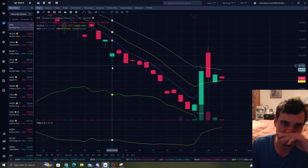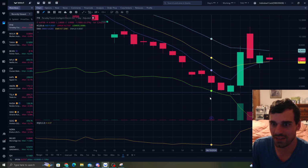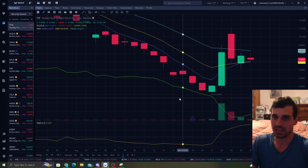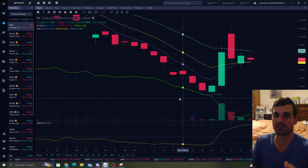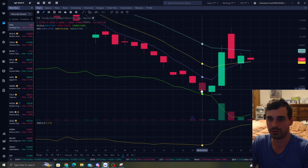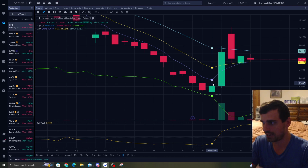But what I saw with FFIE is, if you look at this purple band, the EMA 5, you had this split. You never buy before the split. You always wait for after the split. If you're wondering, oh, it might pump before the split, don't even worry about that. Buy it after the split, because 9 times out of 10, I see it dump for a day or two, and then it pumps. Most of the biggest pumps happen after a reverse split.